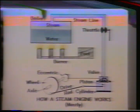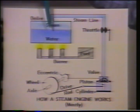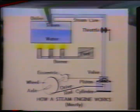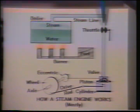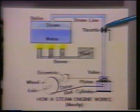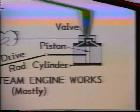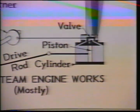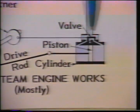First, you have a boiler filled with water and with a fire adjacent to it. The fire boils the water, creating steam in the top part of the boiler, which comes out of the boiler in a steam line. It goes through some sort of restricting device or valve, which we call a throttle or regulator. From the throttle, the steam line goes down into the steam chest, which contains a valve. This valve moves back and forth, alternately admitting and exhausting the steam from the cylinder.